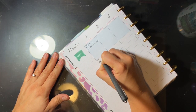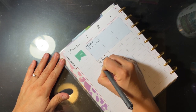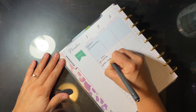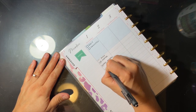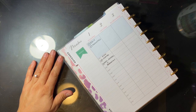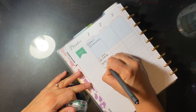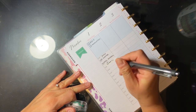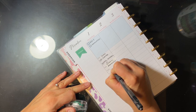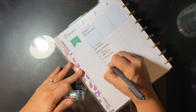So up, coffee, and I also started planning, so I'll put plan. And then I have to make my son's lunch, take him to school, and then I make my daughter breakfast. Except because it's Monday, we're going to get groceries first. So I'll be going to Sobeys first. And then we'll come home and have a quick breakfast. And then she has her appointment.